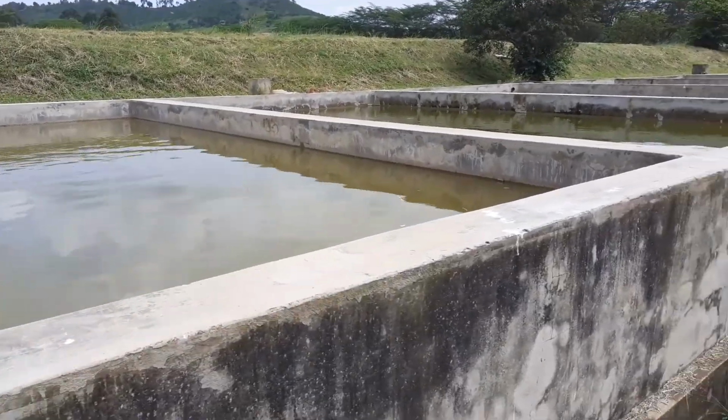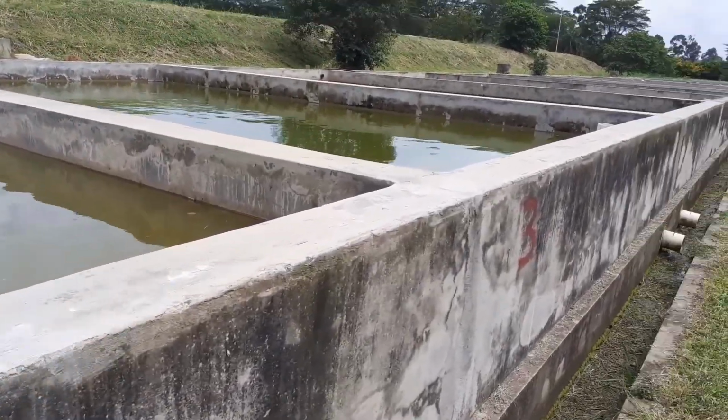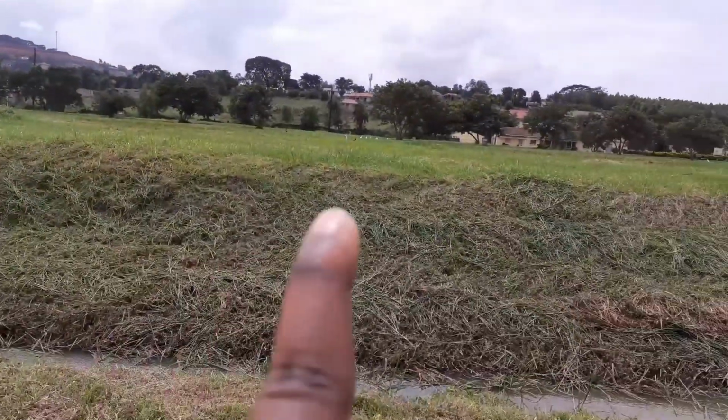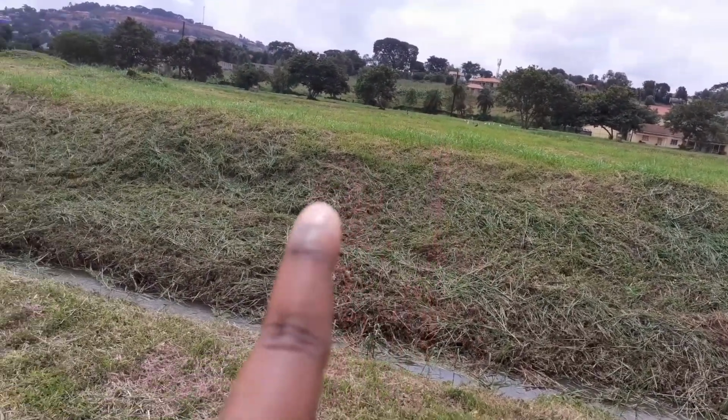This is the first time I'm coming here, like on this side of the pond. Last time I bought, we got them from the other side. The other side, there are also ponds there.